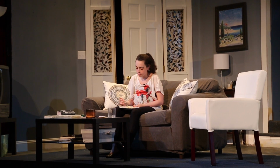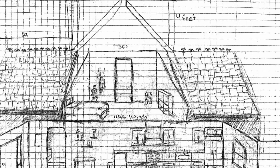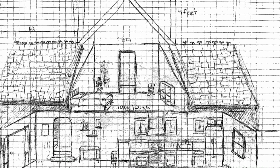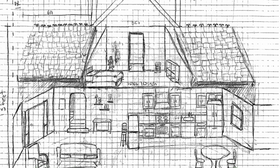So with set design, you're pretty literally starting with a blank stage. And the first step is identifying your vision for the show and what sorts of themes we wanted to highlight as an ensemble. One of the things we thought was really interesting about the script is the change of how the house looks and how the dynamics within the house operate.